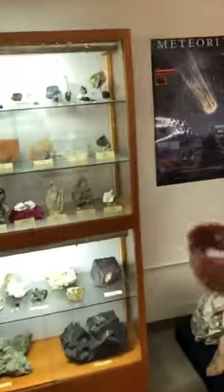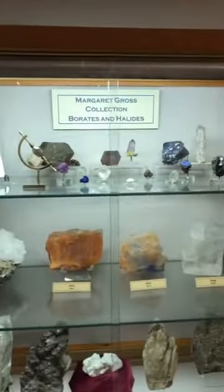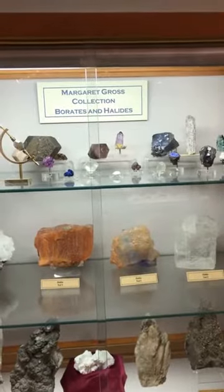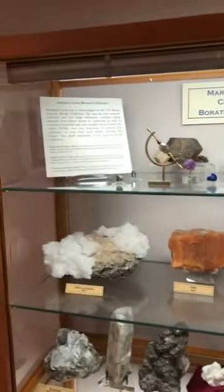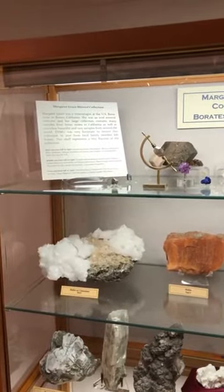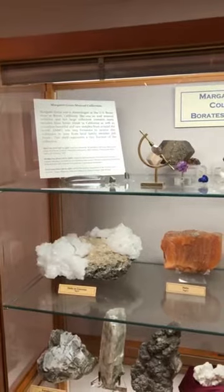Well, even though we call this the Miles Mineral Museum, every so often we have donations from other people. And up at the top here, we see a very small portion of the Margaret Gross collection. Mrs. Gross was a mineralogist who worked for one of the mining companies in California, and she collected a huge array of different minerals from all around the world. And we're very fortunate to have received this collection.